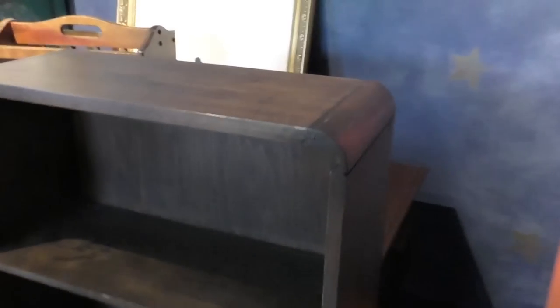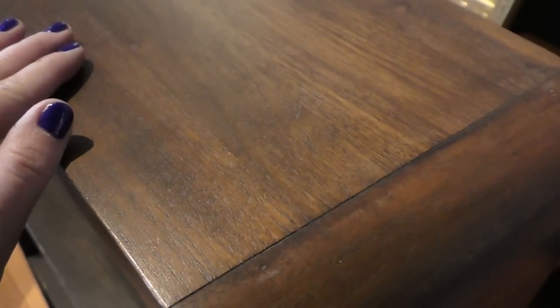And the next piece I got was this really cool wooden bookshelf. This was probably an expensive bookshelf that somebody purchased. And that's why I say you go to the thrift store: one person's junk is another person's treasure. So, I don't know. Maybe I'll do some milk paint on this one. This one has a nice shiny finish on it.